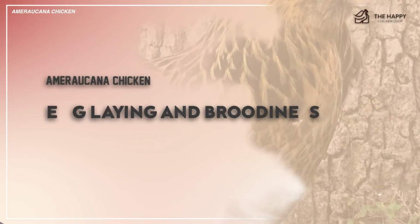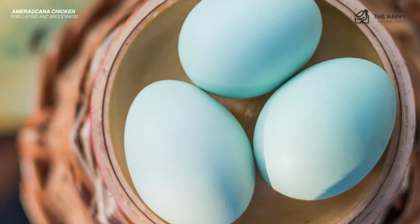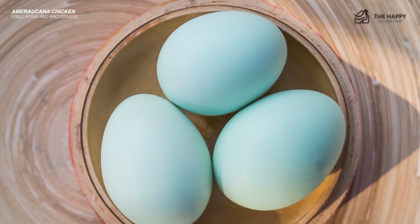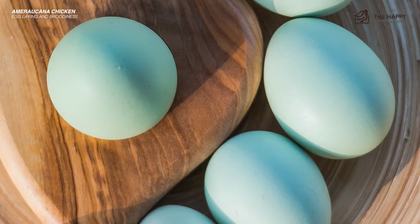So now let's get into the egg laying. The Ameraucana is beloved for its light blue eggs. It's a moderately good layer, producing around 3 to 4 medium-sized eggs per week. It can be a bit of a late starter, so don't expect your eggs at 18 to 20 weeks. Some folks reported that they had waited 5 to 7 months before any eggs appeared.